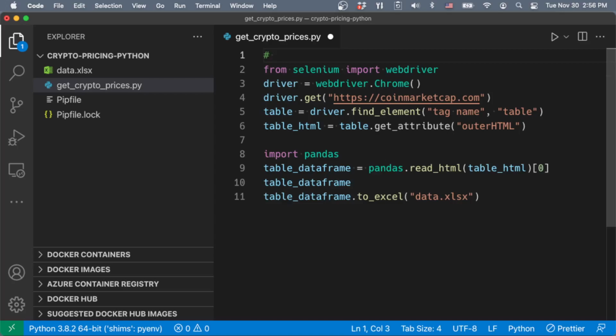We want to get table from using Selenium. Get table with data. And there, our end result is this HTML string.